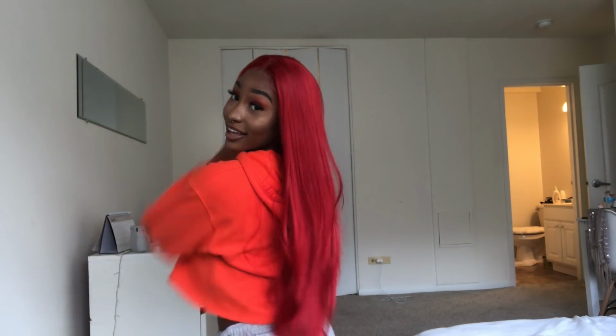It came under 2 days. It came inside this, I feel like this is their standard packaging, pretty basic. I'm showing you guys, in case you just wanted to know. And it had this card that hair companies normally put inside about care for the hair. The length of the hair is 24 inches, you guys. I don't know if you guys can see, but it's really long.